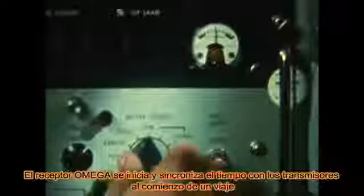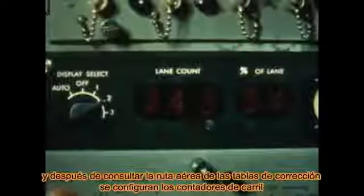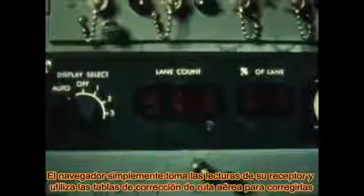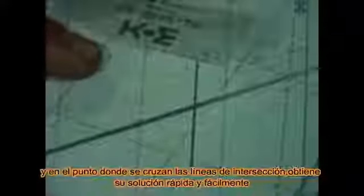The Omega receiver is started and time synchronized with the transmitters at the beginning of a voyage. At the same time, the station pairs are selected, and after consulting the skywave correction tables, the lane counters are set. From then on, the lane counting is automatic. The navigator simply takes his receiver readings, uses the skywave correction tables to correct them, and at the point where the intersecting lines of position cross, he obtains his fix quickly and easily.